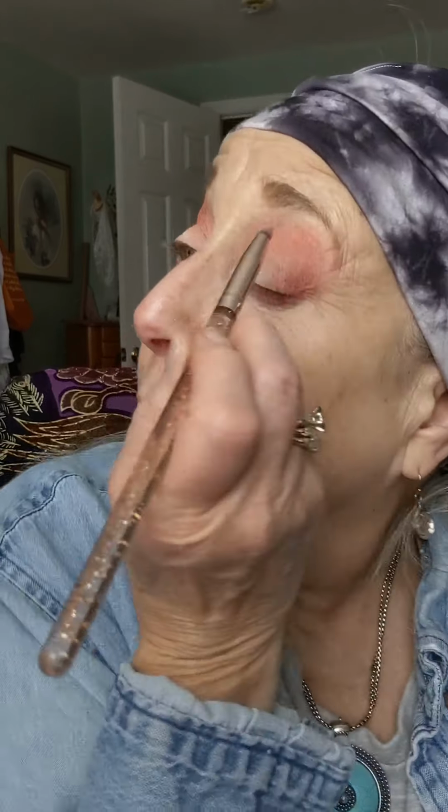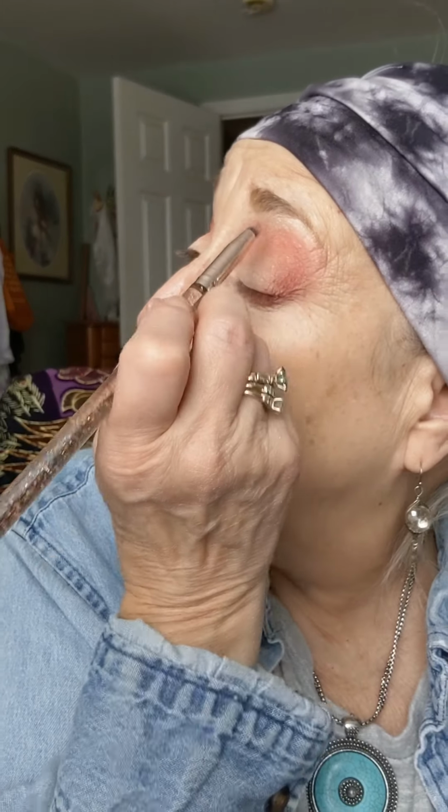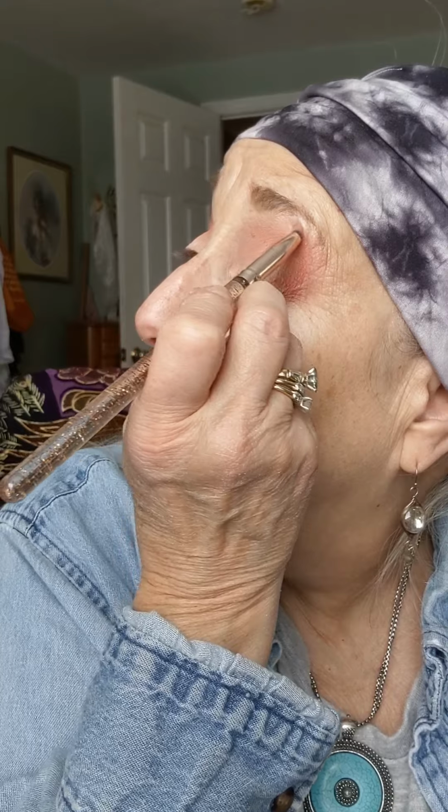I think I'm going to go with this pink highlighter. And I'm going to put it just under my eyebrow because I need to. I have to have that little bit of shimmer. It makes me happy. It makes me feel good. Okay, so I'm taking some of it with my small brush, and I'm just kind of lining underneath my eyebrow with it.